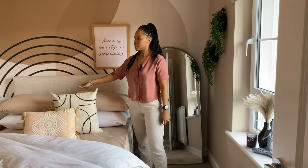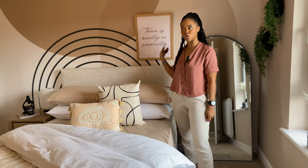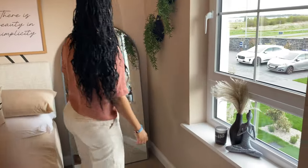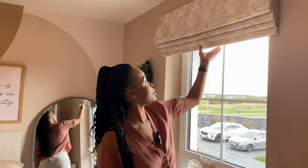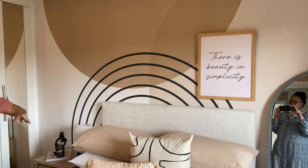Love this again. Similar kind of vibe, like boho, but this here has a yoga theme, I think. Somebody loves yoga, this bedroom, so a yoga gal. Single window, but two pane glasses, Roman blinds, double bed with a lot of space around it.